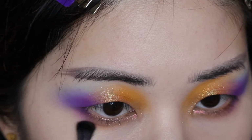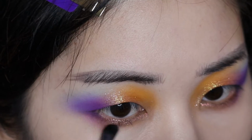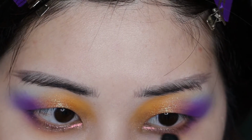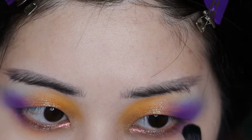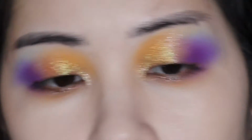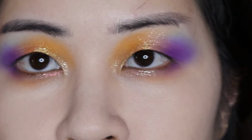And then lastly, I thought that the lower lash line was feeling a little bit divorced from the upper eyelid, so I'm adding in a little bit of Solar Burst right in the middle just to reintroduce a little bit of that yellow. Now things feel a little bit more unified. And that's going to be look number 3.